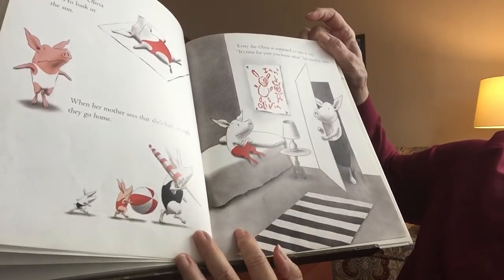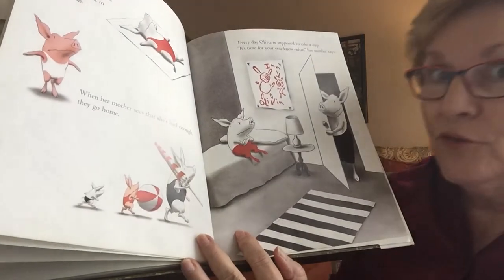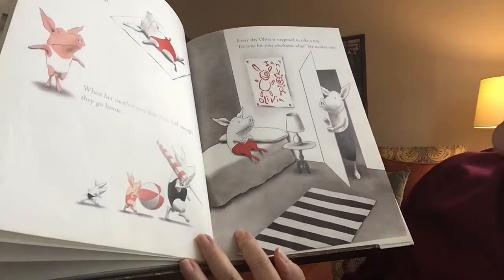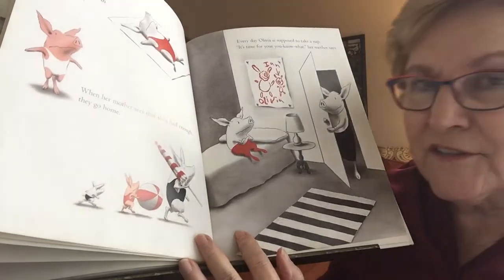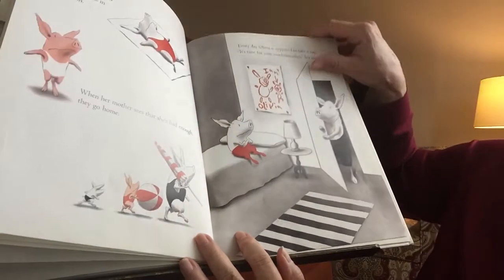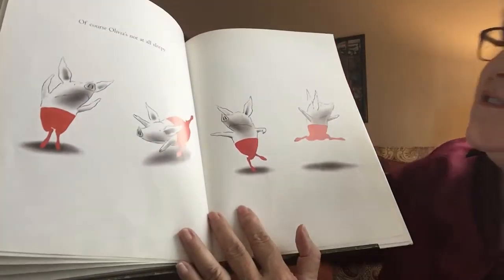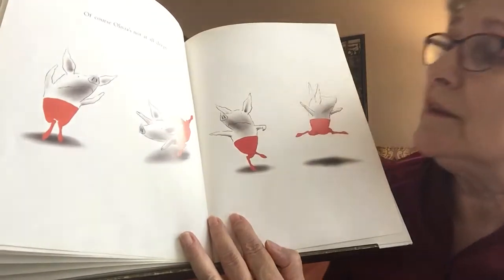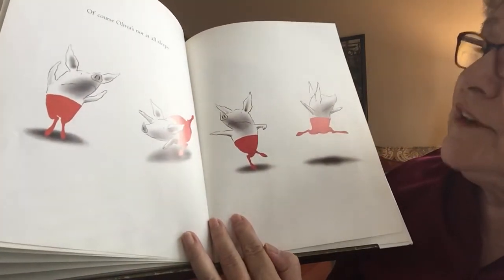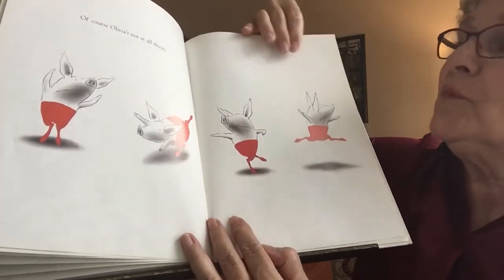Every day Olivia is supposed to take a nap. "It's time for you-know-what," her mother says. And look at Olivia's expression. She's not too happy about the whole thing. Of course, Olivia's not at all sleepy. Look at her. It's time for her nap, and what is she doing? Looks to me like she's performing a ballet.